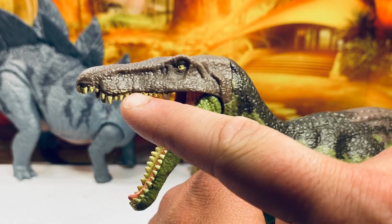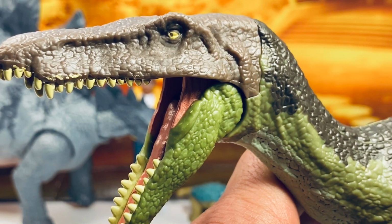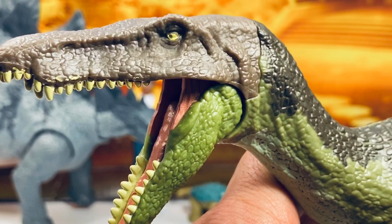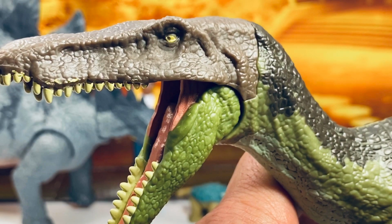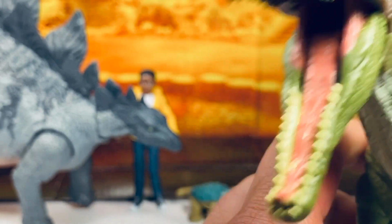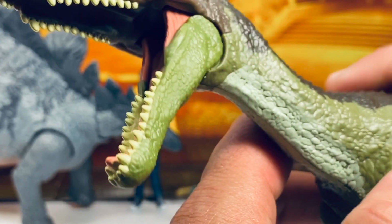I do have a little bit of sloppy paint on the upper jaw right here. The other box set that was on the shelf at Target, there was tons of yellow paint all over the side of the face on that Baryonyx. I got the one that had the least amount of paint mishaps on it. You can see the other teeth are painted in that yellowish color inside the mouth. You get that nice pink coloration for the tongue. The gums are painted in pink.